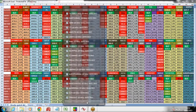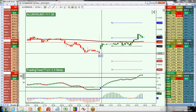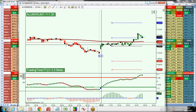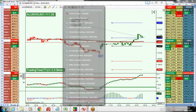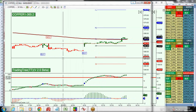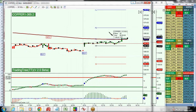Let's check what's happening with the commodities. We had calls in the morning. So there you have aluminium, we had a buy call in the morning. Now it's around 3000 rupees in aluminium. All these are big lots. Copper, we had a buy call. So another 2,800 rupees in copper.